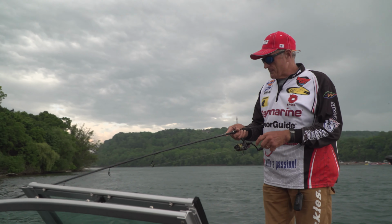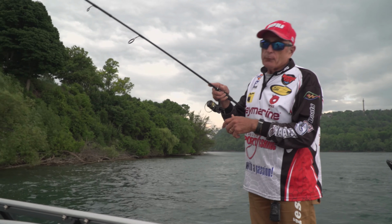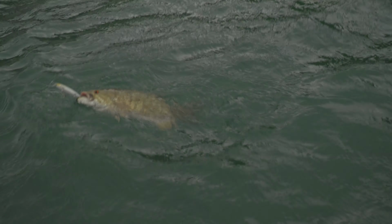When the wind gets bad, you just gotta keep at it and just keep plugging away. If we didn't have an electric trolling motor, I don't think we'd be able to fish. We'd have to drop an anchor all the time.